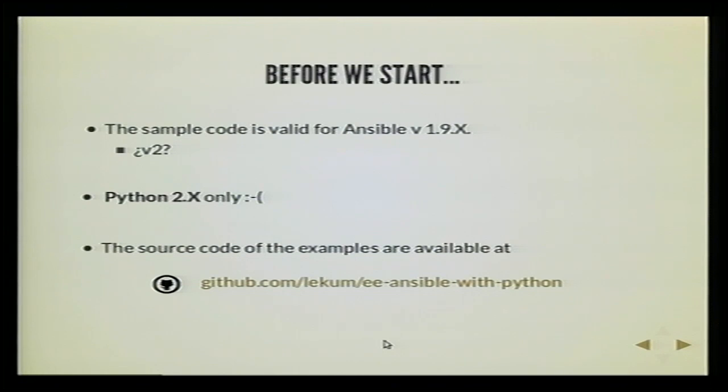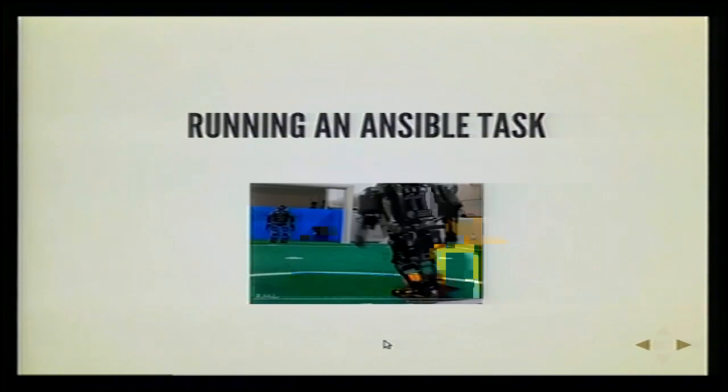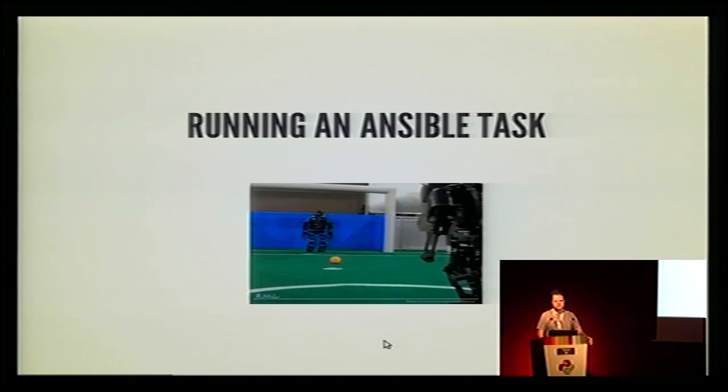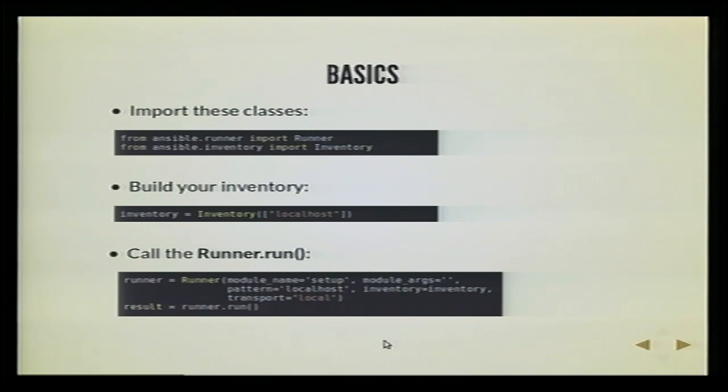And you can find the examples in this GitHub repo. So, what we may want to do is run an Ansible task. This is the simpler kind of automation. It's just calling a module from your Ansible code. How do we do it?